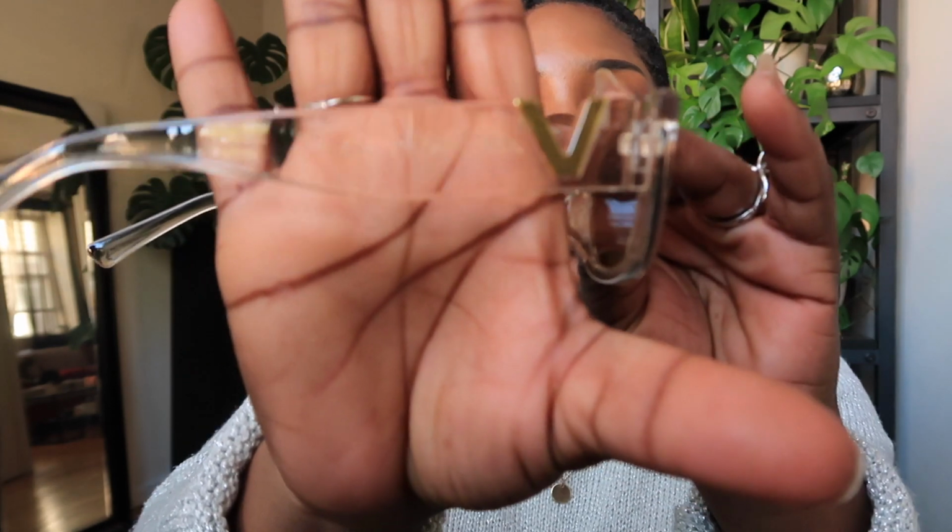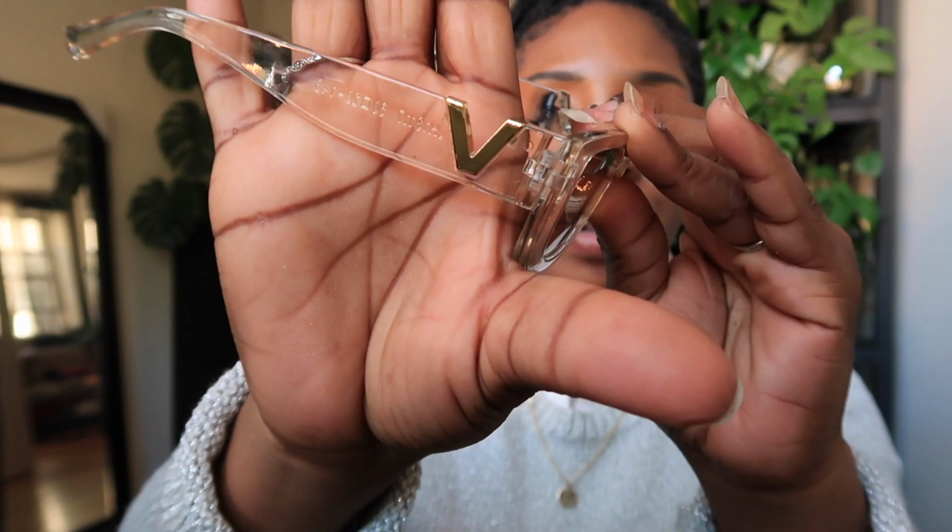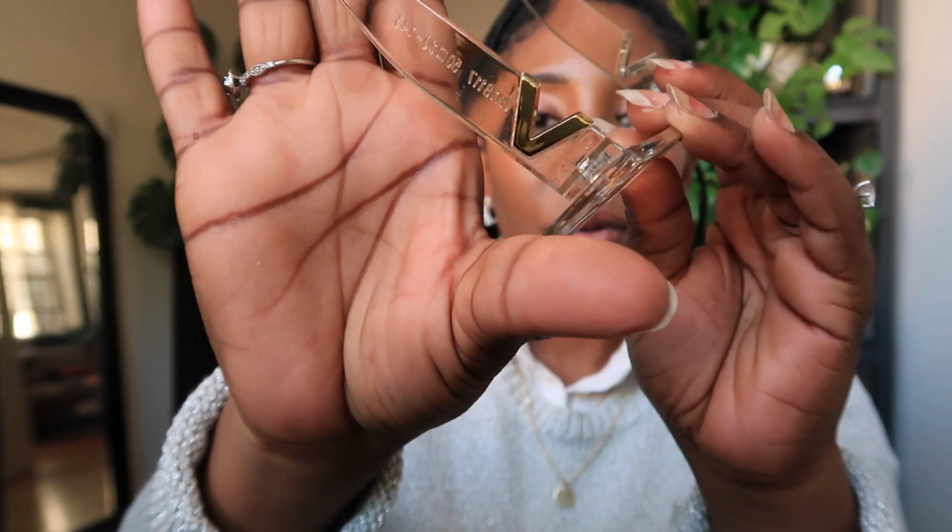I think these are a similar style, but I actually don't have any glasses in a clear color. Or I guess you could say this is kind of a champagne clear, or just champagne actually. So it's exactly the same style, but obviously the frame is tinted differently. The only thing that I dislike about this one is, I don't know if you guys can see that, but it has a code on there, like a SKU code. I don't know if that's what it's called, but that's the only thing I dislike about these, because it makes it look a little cheap.